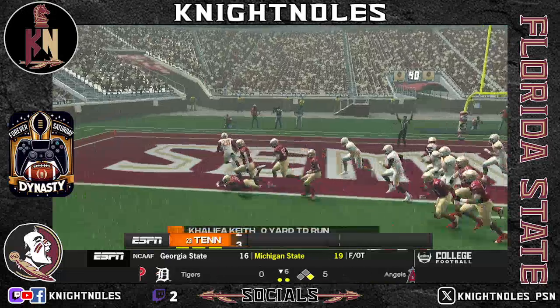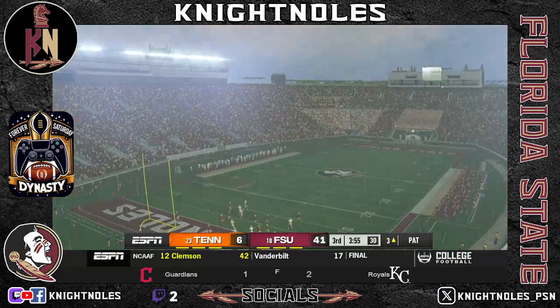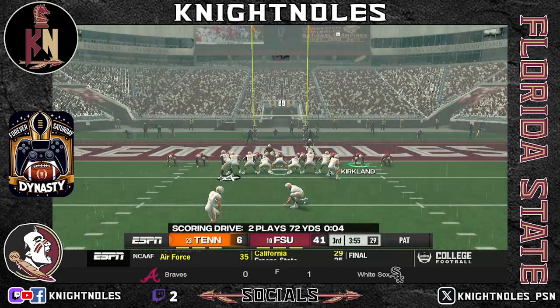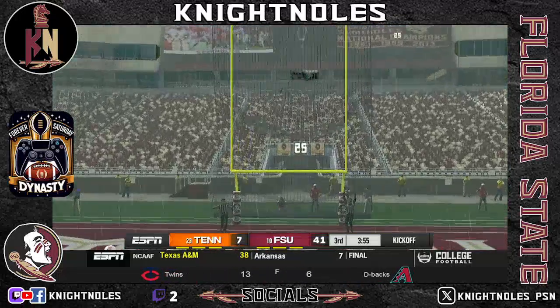Gets it on the pitch. Touchdown, Tennessee! That was a very good all-around effort. The running, the blocking, the entire package. A well-deserved score. And he hits the PAT.